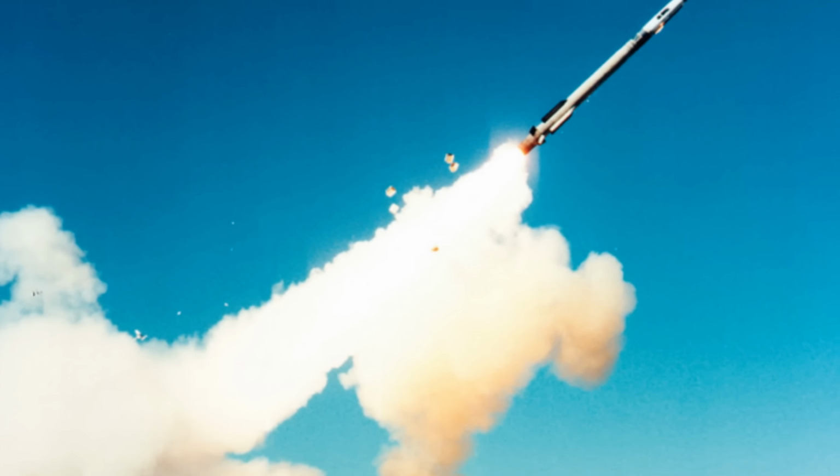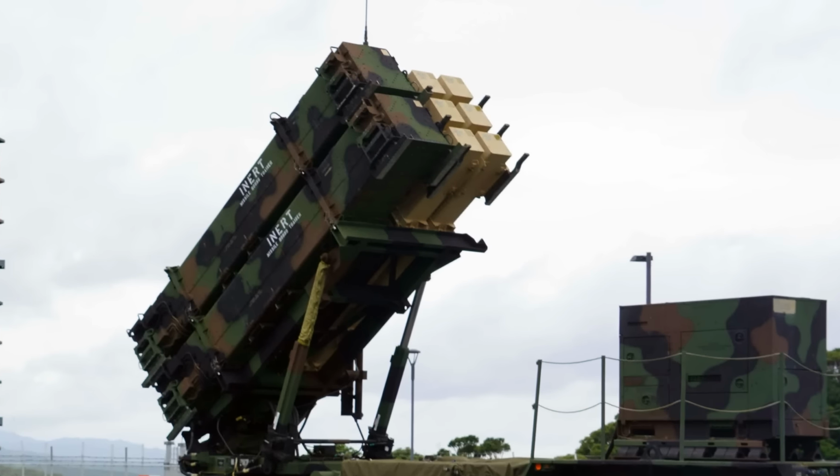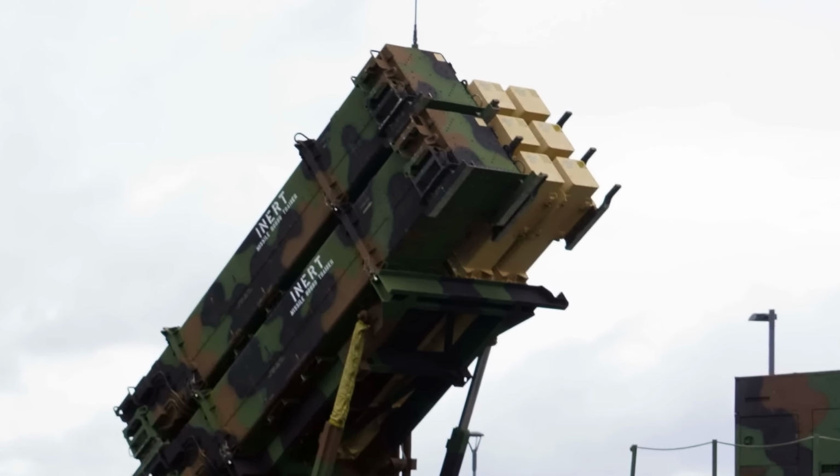PAC-3 missiles are a little bit newer, and they're different because they actually are designed to hit the target and destroy it with pure kinetic energy. This means they needed a guidance update package because you're basically hitting a bullet with a bullet. And there's even a more advanced version of the PAC-3 called the PAC-3 MSE. So if you ever see a Patriot missile system that looks like a weird-looking Lego set, that's a combination of PAC-3 missiles and PAC-3 MSE missiles.